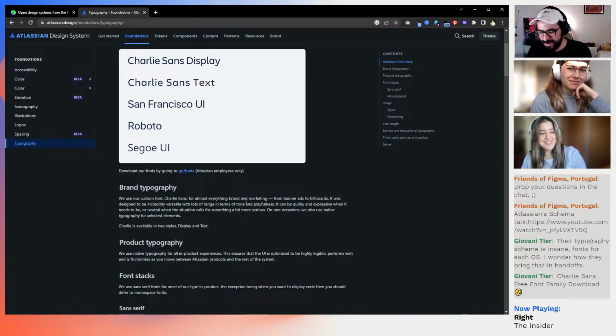Charlie Sans free font family download. Yeah, we tried that. We probably looked for Charlie instead of Charlie Sans because we were looking at the code before looking at this. Because again, I don't know if it was Portuguese people who designed it.